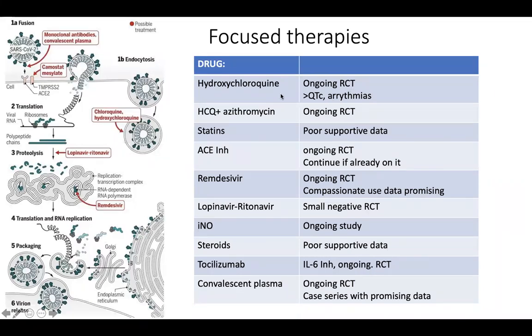It is probably adopted more because it is sort of a low risk drug. The main issue with it is it prolongs QTc and can cause arrhythmias, which we have seen in some of our patients.